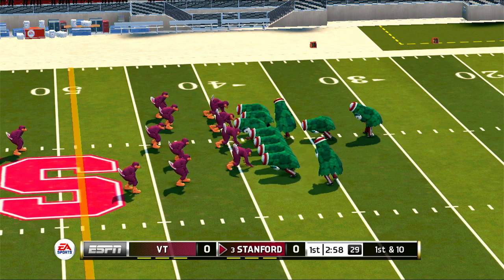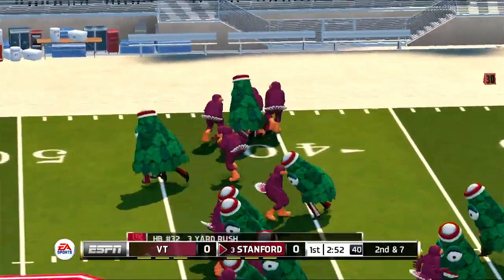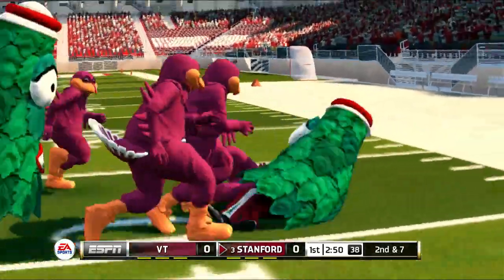They line up in the jumbo set. Got the corner. Nice run to the outside. About 4 yards on the counter to the halfback. That'll make it second and seven.